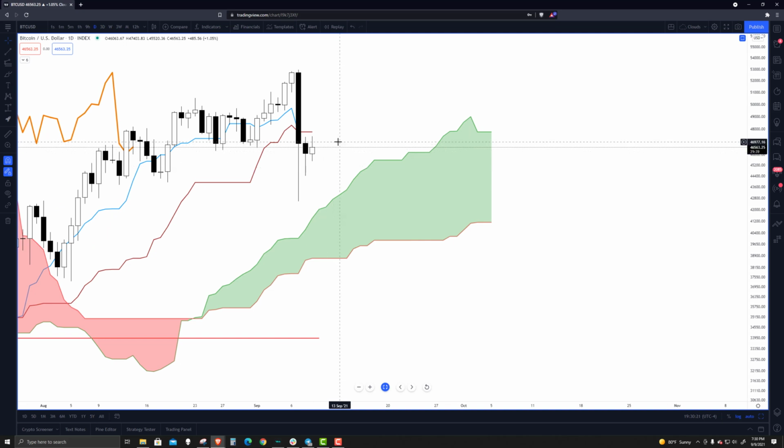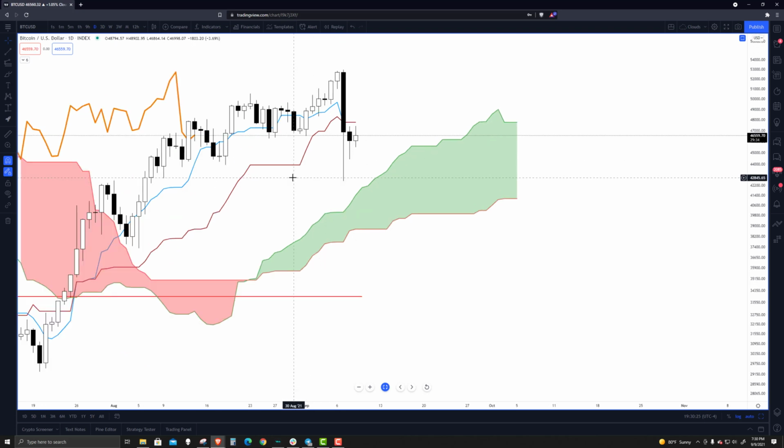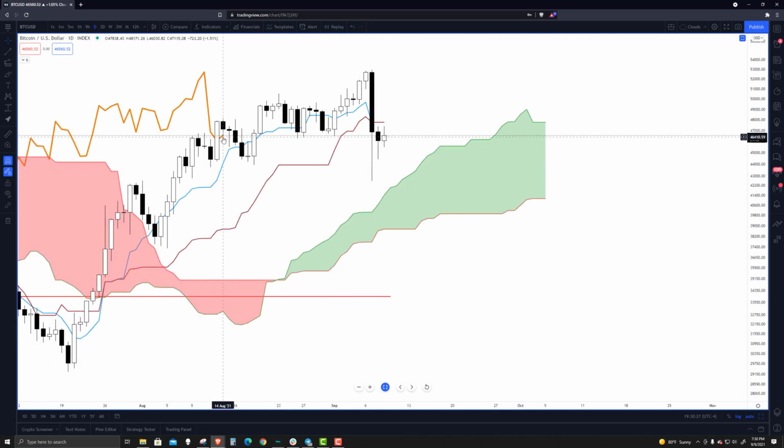Regardless, though, the position here below the Tenkan-sen, the Kijun-sen is a bearish one, and then when you look at the lagging span, that is below the candlesticks as well. Now, if this is going to shift into some type of strong bearish corrective move, then the lagging span needs to remain below the candlestick. So we'll need to see it close tomorrow on Friday.